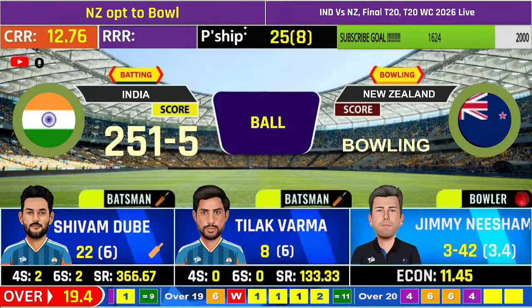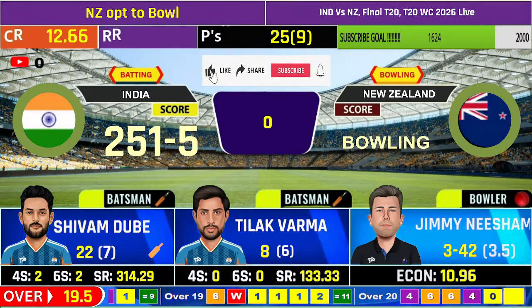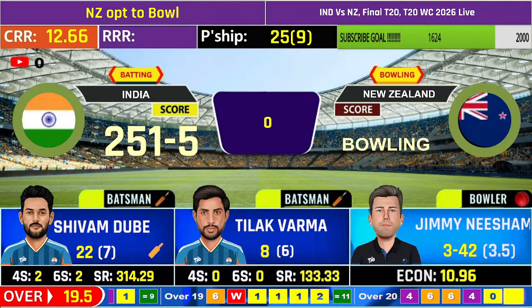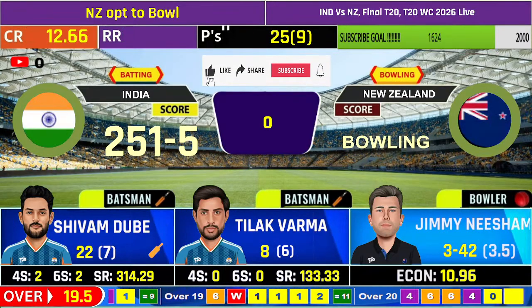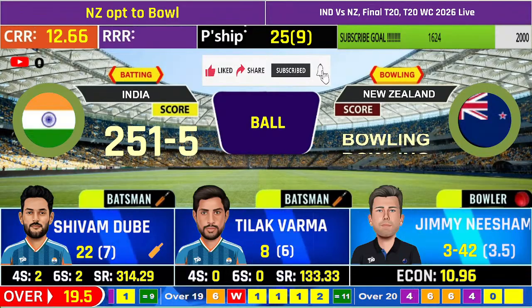22 off just the 6 so far, and a bit to come, I would think. Well, they're just making it look so easy. Still 2 deliveries to go. 20 off, folks. Neesham, a little rattled to say the least. Yeah, they slowed the game down, had a discussion. But now he's going to go back over. Just shows you the tension. 2 balls left. He's 22 of 6. Tilak Varma wanted the single. He's a mean hitter himself, Tilak Varma. Dubey says, it's mine. I'll take the last ball.